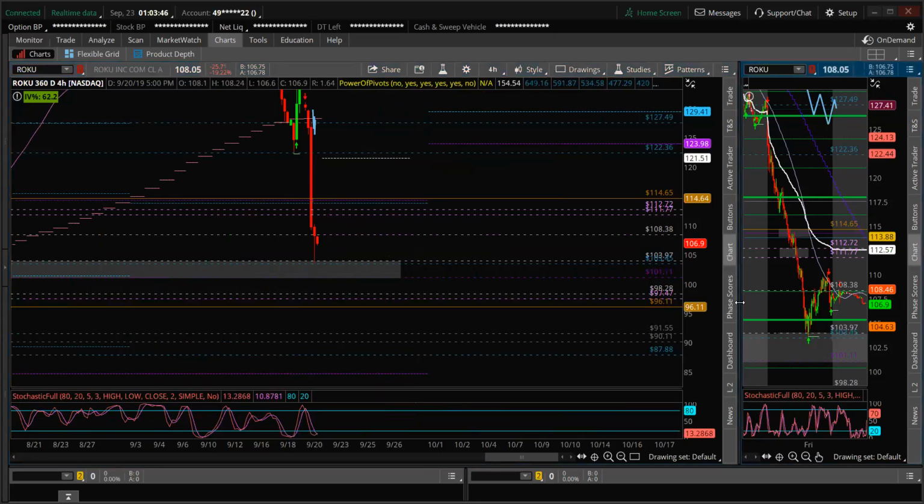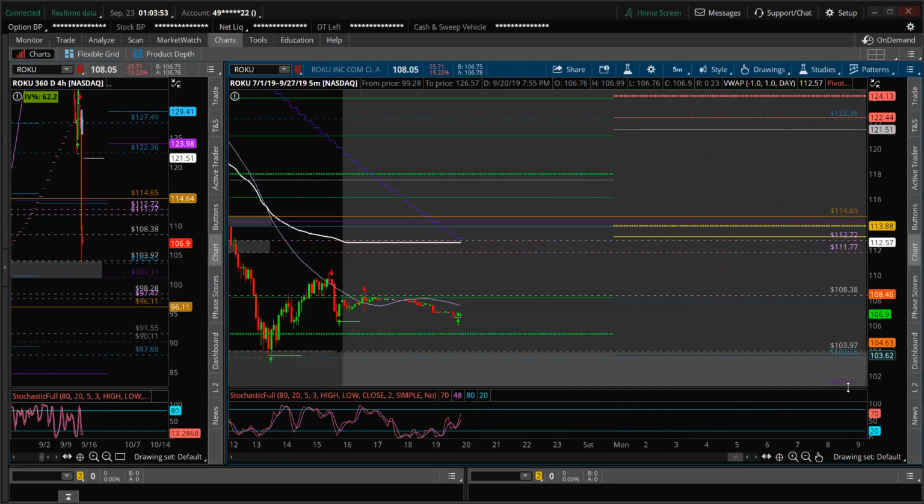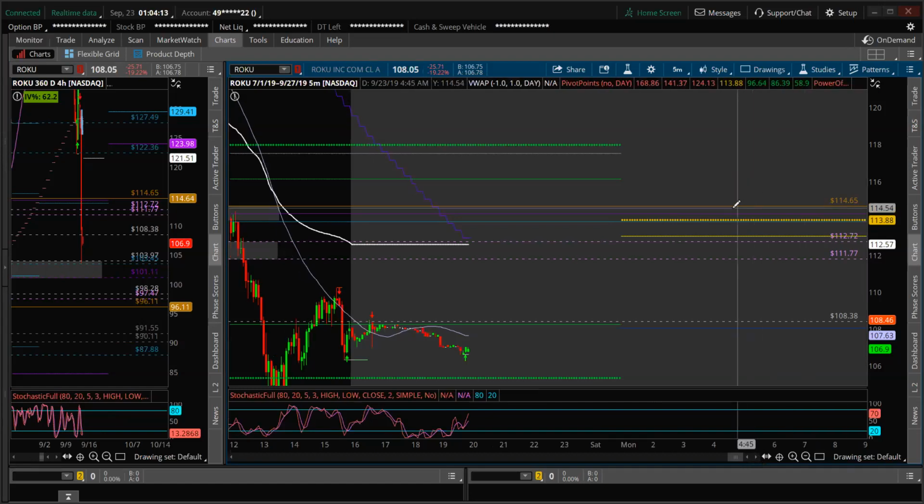So yeah, if you guys are willing to try, those are the only levels I would take if I were you. Watch it Monday, see where it goes. You have very strong resistance at the levels we talk about. You have 1, 2, 3, 4, 5, 8 pivots on the zone here. You have 8 pivots. So the best thing that will happen for Roku would be a gap up above it.